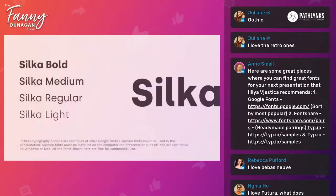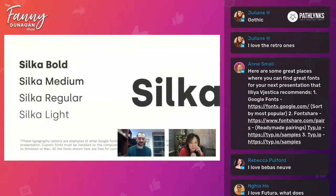some of the fonts that we've chosen for my presentations and my new brand, which will all be revealed next year. But this is all the teasers here. Walk us through when you helped me to pick some of these fonts, Illiya.